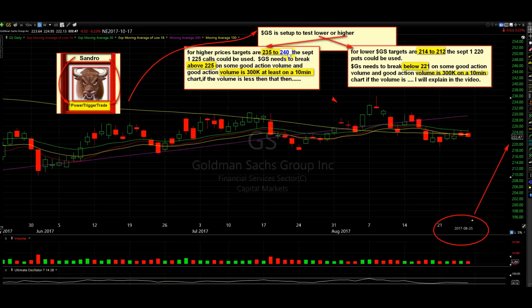All right, people, so here we have GS. Here's a GS plan that I'm looking at. GS is set up to test lower or higher. We'll talk about the higher first. One of the things is, what kind of power is this? Because this is a very good stock to gauge the market. If this one can't confirm one way or the other, you're stuck in chop. So this is why you need a plan of action, okay?